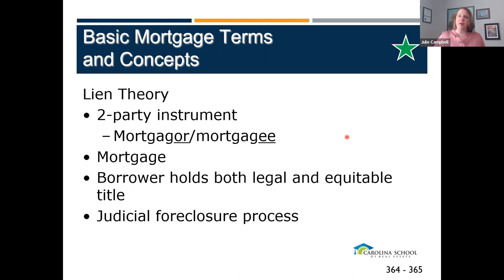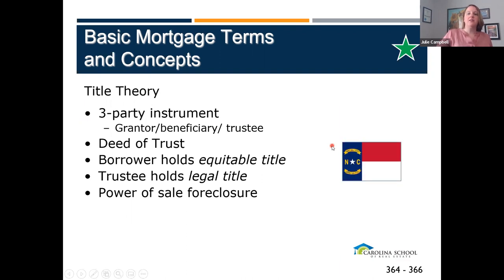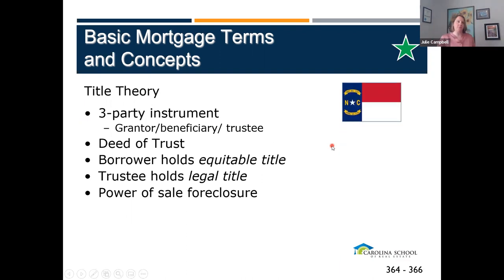So then what is North Carolina? North Carolina is a title theory state. And in North Carolina, we use a three-party instrument. We have the grantor, the beneficiary, and the trustee. The grantor is the borrower. Grantor, mortgagor, borrower.